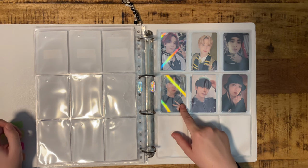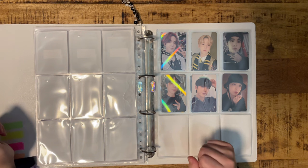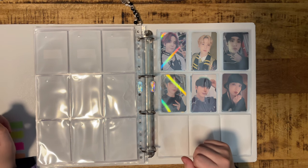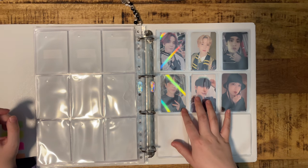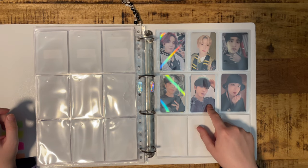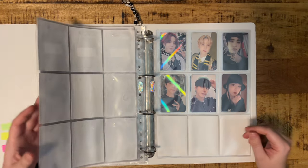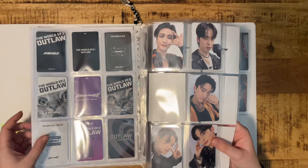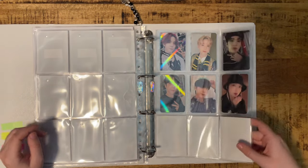And then this one is from the pop-up store. And I love this card for that reason, because I just had a really fun time at the pop-up store. Even though we weren't there for so long, it was really fun being there. And that's why I really like this card. This one is the birthday merch, and this one is another birthday benefit that I didn't have room for on my page because it's already full. So I put this one over here.